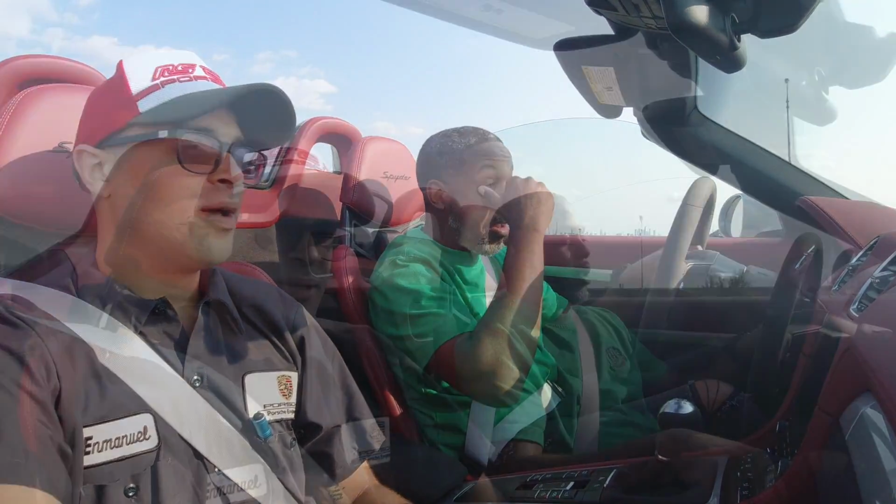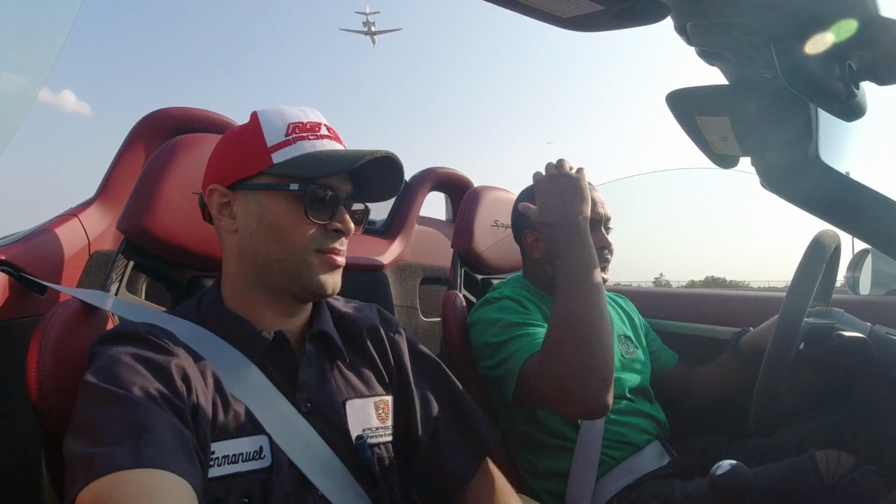Yeah, this is a fun car. This is a fun car. But this is impressive. This is really impressive. And having the top down, you can take your lady out, have her hair blowing in the wind. I mean, you can't beat that.